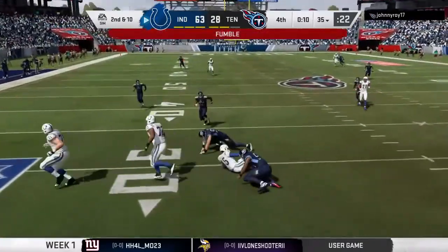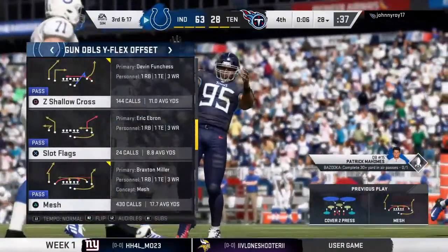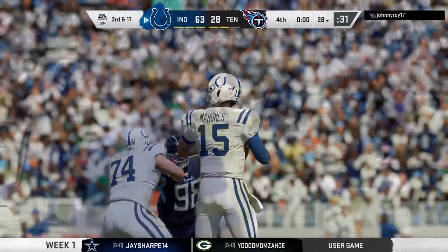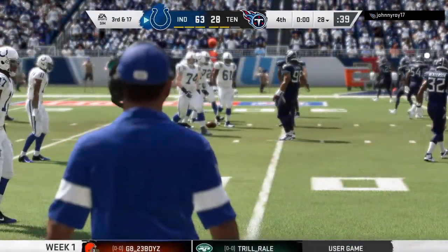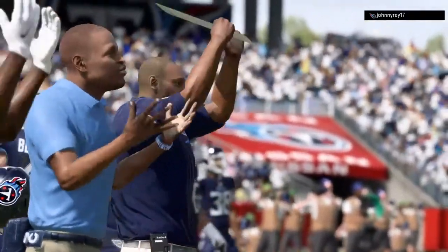Mahomes hit. He lost the football. So this one winds up an Indianapolis victory.